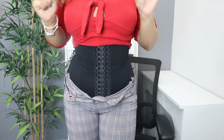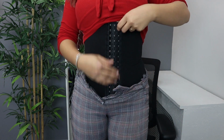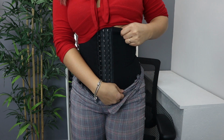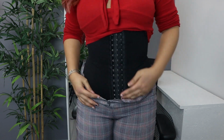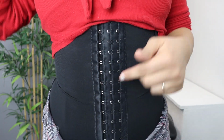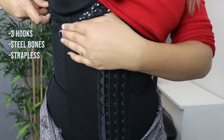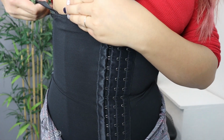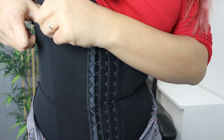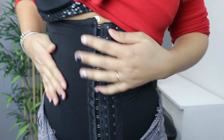especially when working out. This is actually great for working out as well, because it provides more flexibility than a regular waist trainer, because it doesn't have latex. The Powernet is stretchy. As you can see, it's not like a latex waist trainer at all. And like I said, it has the same attributes as a waist trainer. It has the 3 hooks, so you can still size down like you would. This one actually comes with straps, so if you ever want that extra support to hold it up, it does have straps, but I don't need them right now, so I just tuck it in.